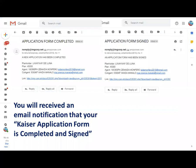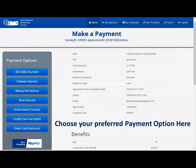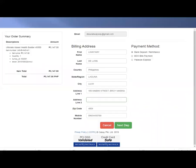You will receive an email notification that your KAISER application form is completed and signed. Then click Next Go to Payments page. Choose your preferred payment option here. For example, bank deposit. Make deposit to your preferred IMG bank account. Then input your details. Click Bank Deposit and then click Next Step.